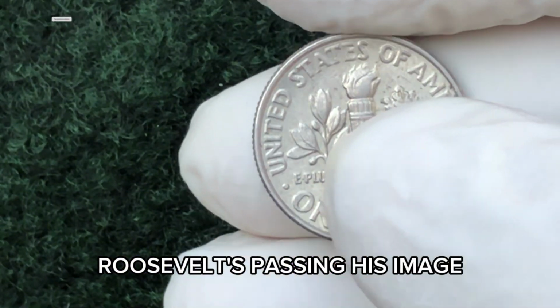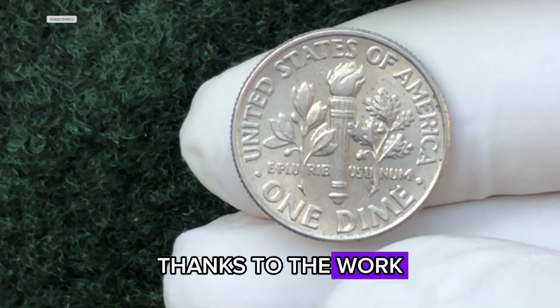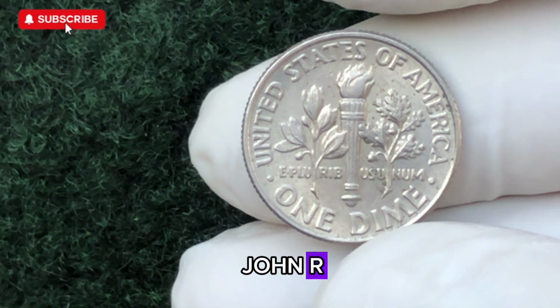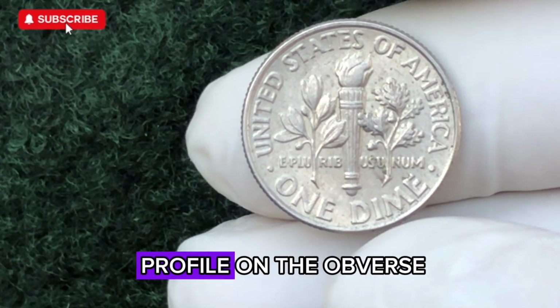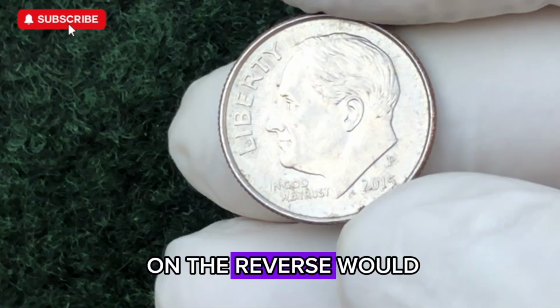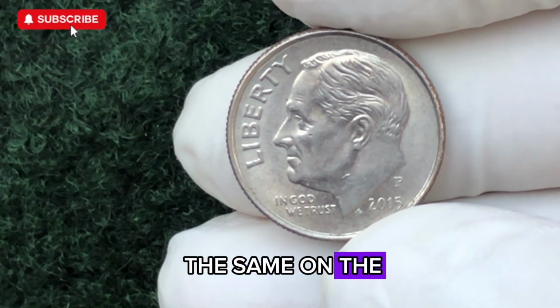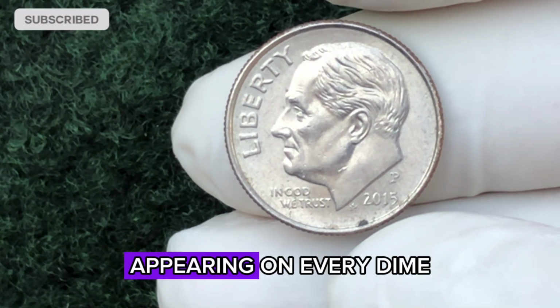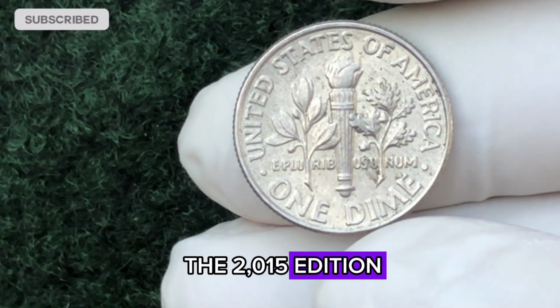Roosevelt's passing, his image became forever engraved on the coin, thanks to the work of the renowned artist John R. Sinnock. Sinnock's design, showing Roosevelt's profile on the obverse and a torch, olive branch, and oak branch on the reverse, would become iconic. This design would remain the same on the dime until today, appearing on every dime minted since then, including the 2015 edition.